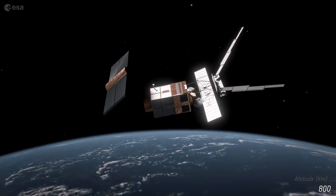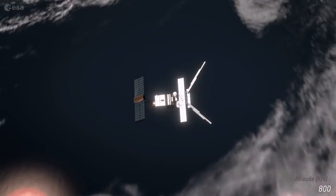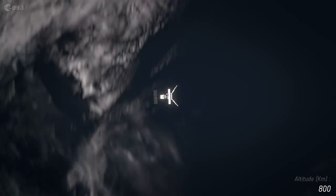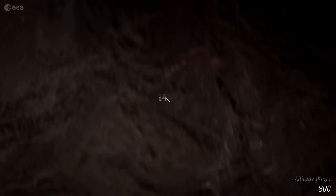In 2011, ESA successfully conducted such a disposal maneuver with ERS-2, lowering it from an operational altitude of 800 kilometers to 600 kilometers, where the remaining fuel was burned. Instead of otherwise 200 years, ERS-2 will now re-enter in less than 10.